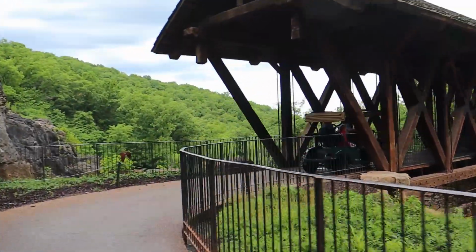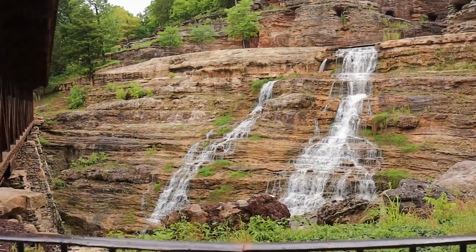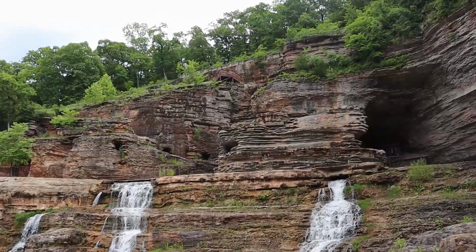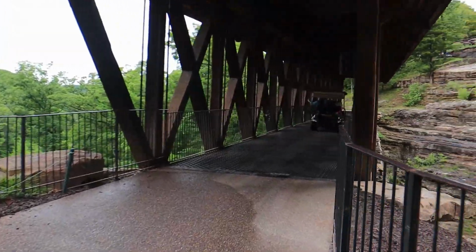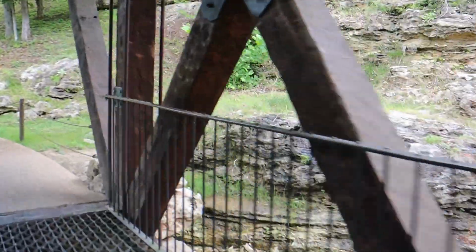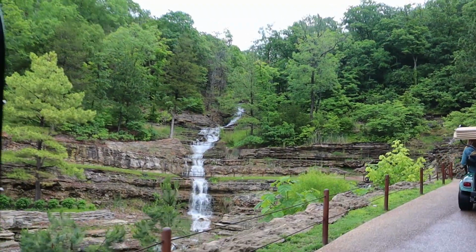Corner so I can get that waterfall. This is Horseshoe Falls.